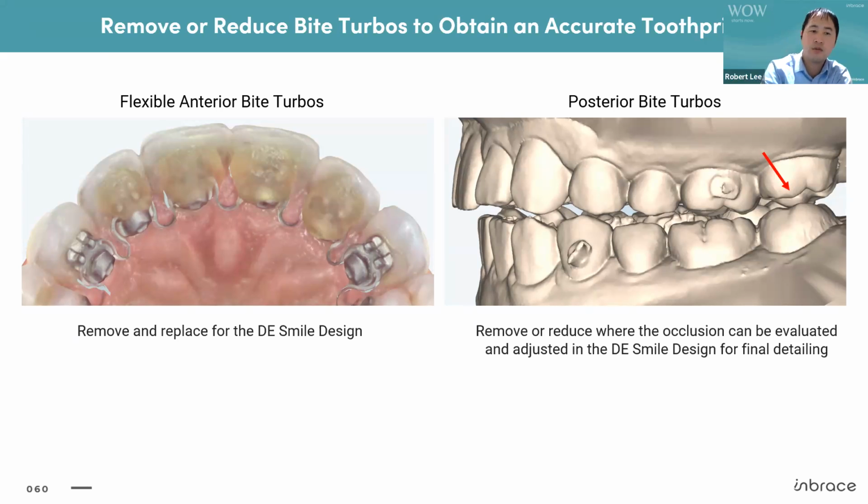And then same with the flexible anterior bite turbos on the left-hand side, the way that we design the wires in digital enhancement is we will look at the brackets and then we'll create the wire exactly for where the bracket is placed. Now, if we can't see the bracket, then we have to guess where it is. So we have to actually put a new bracket on. And then when we put a new bracket on, that then translates to you have to then reposition the bracket to where we have placed the new virtual bracket. Because again, the wire is designed exactly where we have the bracket virtually.